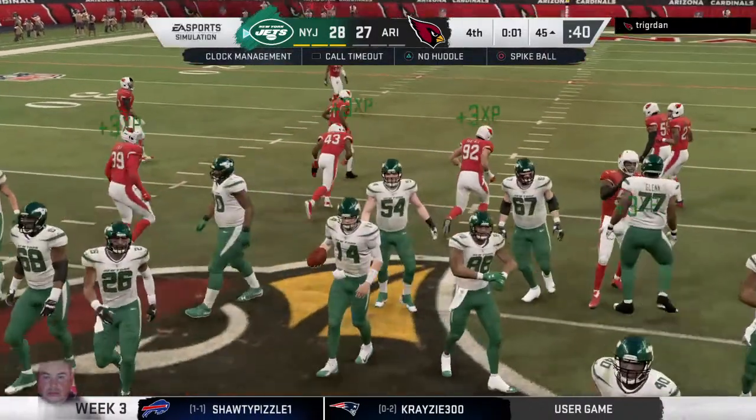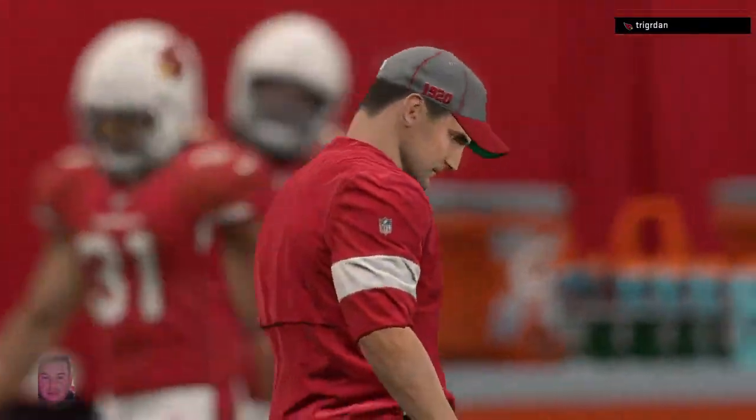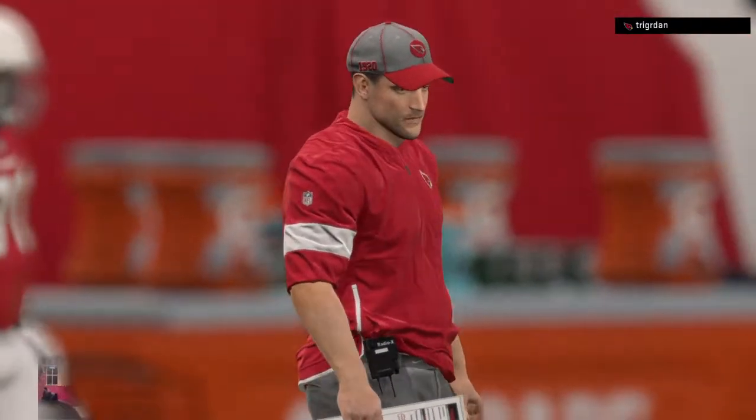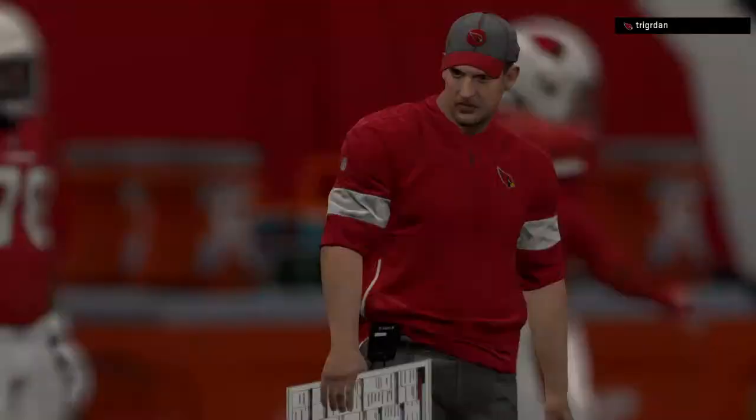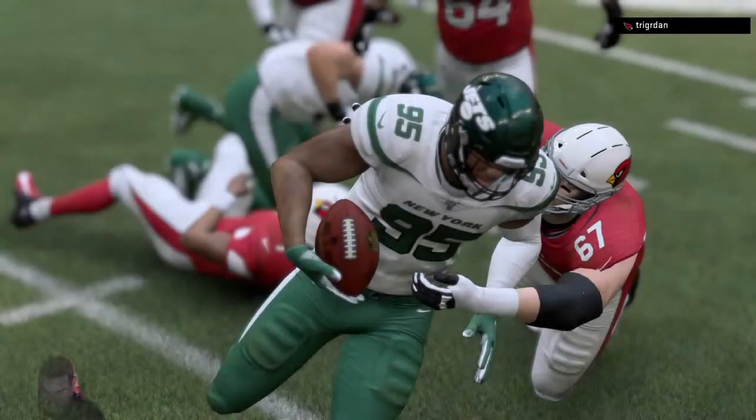Darnold is going to take a knee, and that should just about do it. So it's a victory here for the New York Jets. And I tell you, this was a fun one. Just a close game. Nothing comes easy in this league, as you know. They had to work for that victory. I've got to go back to what you just said. Nothing comes easy in this league.